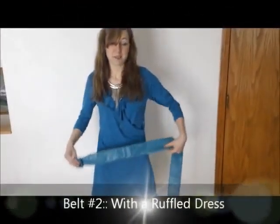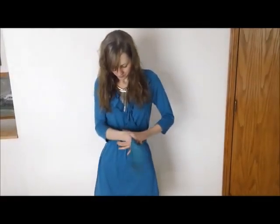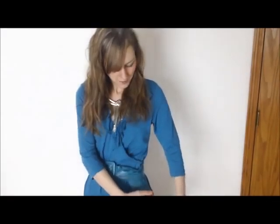This is a cute dress from Elegant Tees and it's nice and loose, but I'm just going to bring in my waist by adding this belt. Since the ruffle's going in this direction, I'm also just going to allow the belt to go in the same direction. So it looks like it's part of the dress, but it's really just a cool sash.